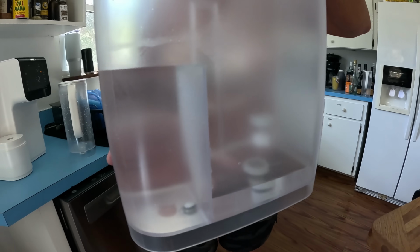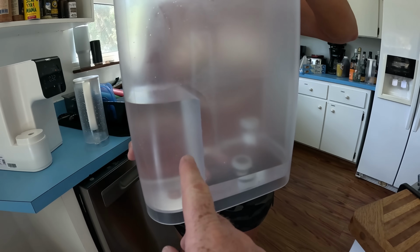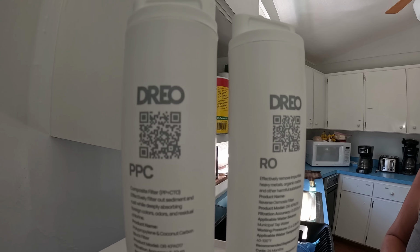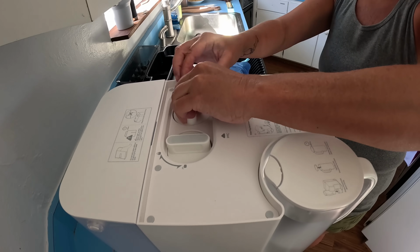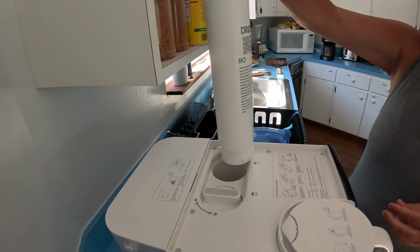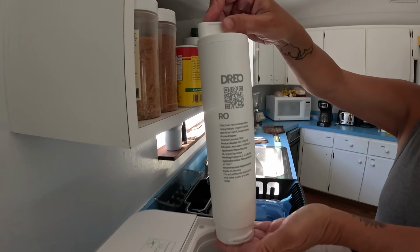Even city water uses chlorine to clean the water and sanitize it. We don't want that stuff being put into our body. It also has a lot of fluoride in it from the city, and we want to remove all that. With the reverse osmosis system, there's no worries. The Dreo is equipped with a PPC filter, and it's also equipped with an RO, reverse osmosis filter. Those 7 layers help keep the water tasting good and help remove 99.99% of bacteria.